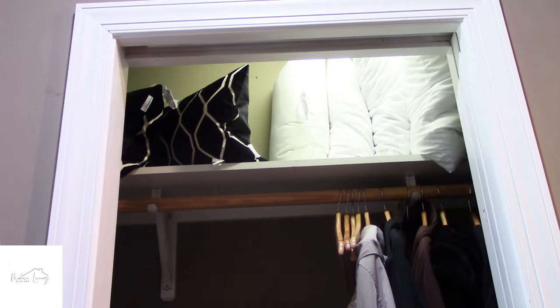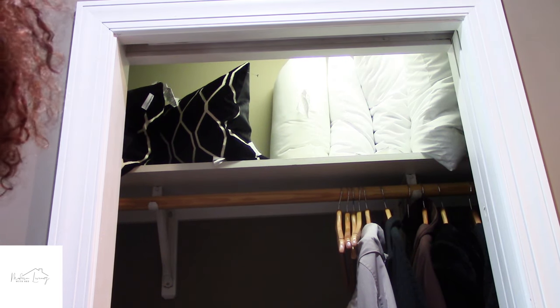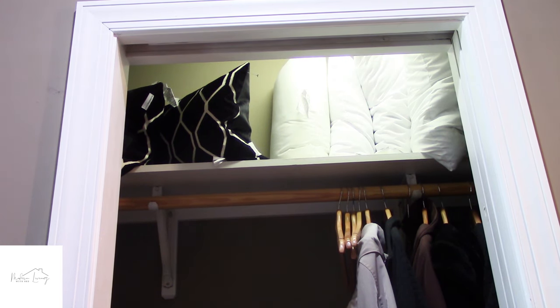So this hallway is pretty narrow. So I'm trying to get you guys in a position that you can see me take things out. So I might be moving the camera around a bit as I do this.